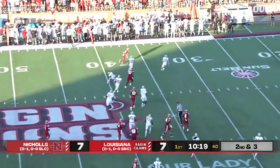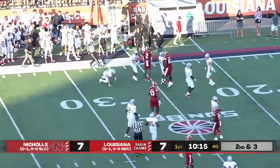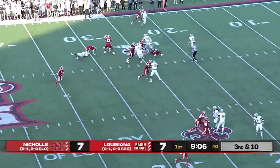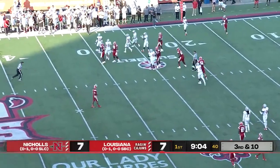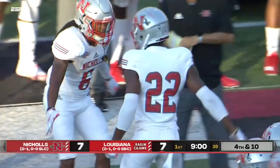Quick out, and a nice move by Kyron Lacy. He's got some running room. He's inside the 30. Williams goes in motion. And blitzing across and making the tackle really before Montrell Johnson could get going.